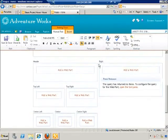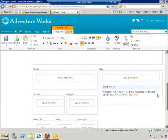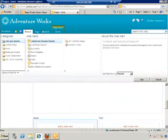I have a right zone of the same size as the center zone. There's a couple of other web part zones. So the layout of this page has changed right away, but the page hasn't really changed. The page has exactly the same content, right? It has the same press release web part. If I add a new web part here, let's actually add one.